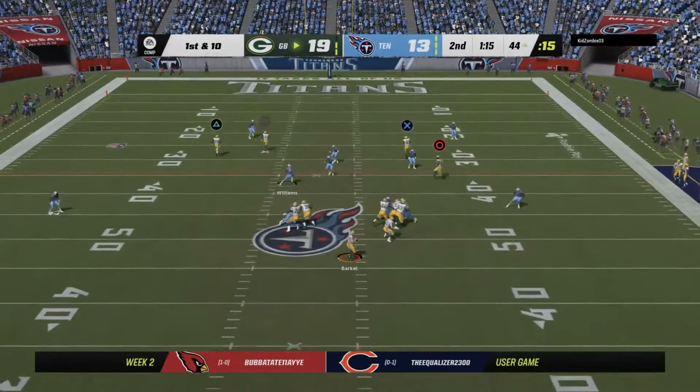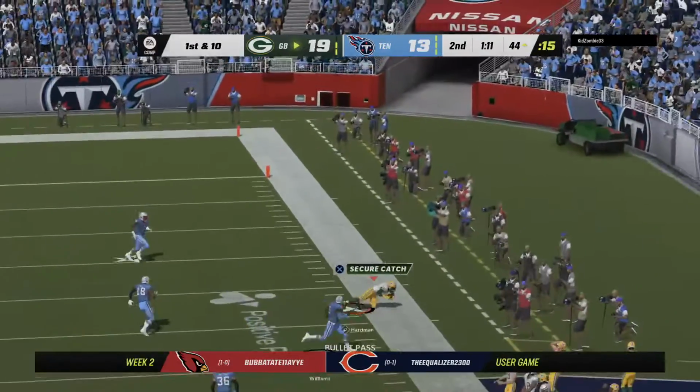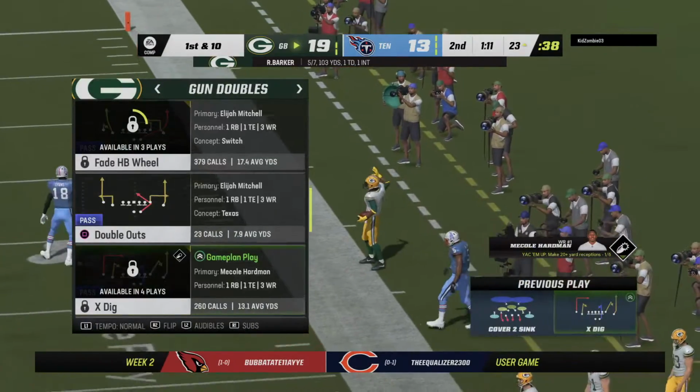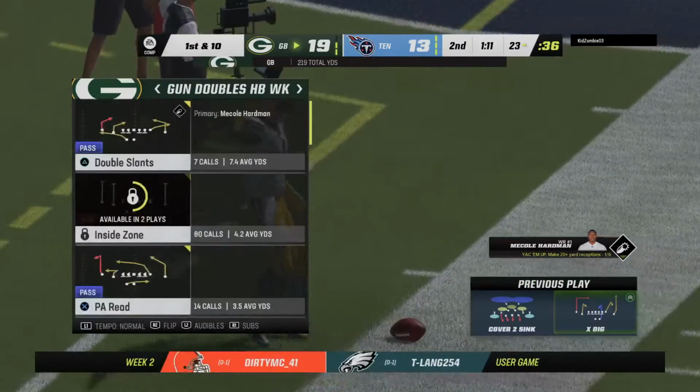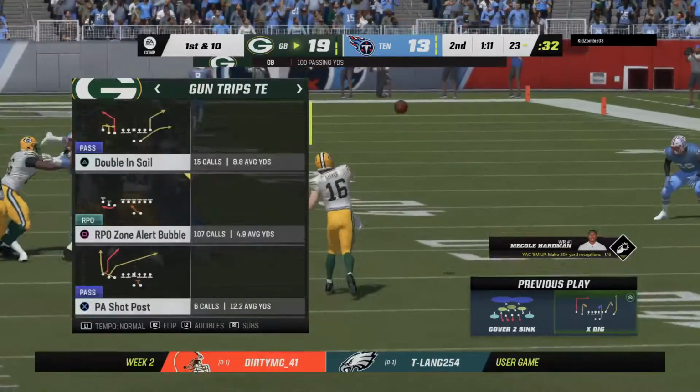On first down, Barker. Flush to his right. Catch is made by Hardman. And he takes us just a few yards shy of the red zone before going out. The end result, 21 yards.